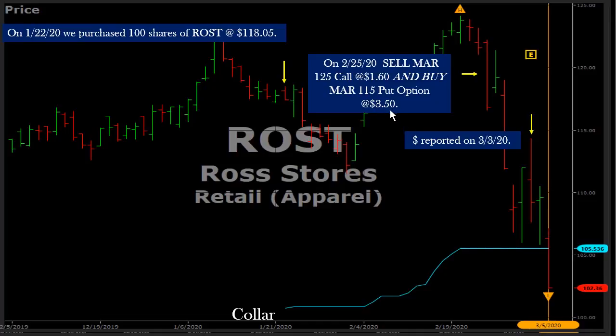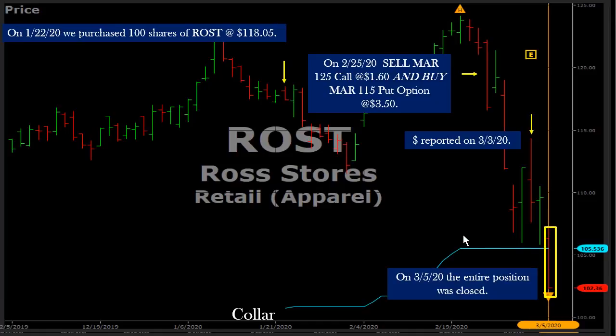But instead of paying $350 for the put option, we applied the $1.60 and it only cost $1.90 to insure at this point what was roughly a $12,000 asset. For $190, we were able to achieve the following. As I said, earnings were reported on the 3rd. The stock did move down. This was our stop criteria here. It fell below, and ultimately this position was closed on March the 5th.